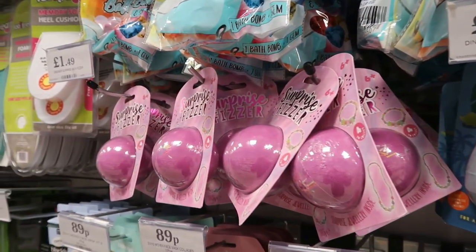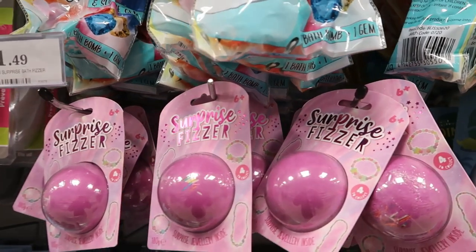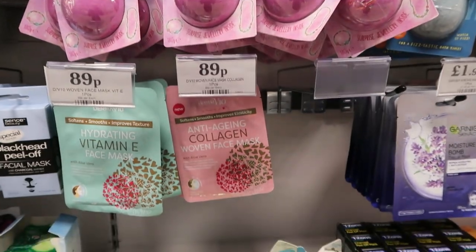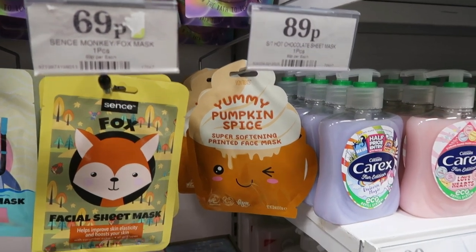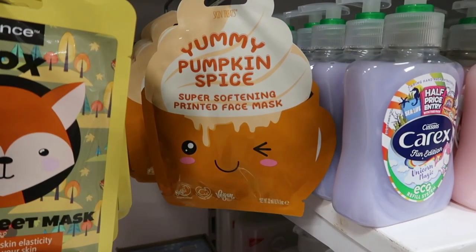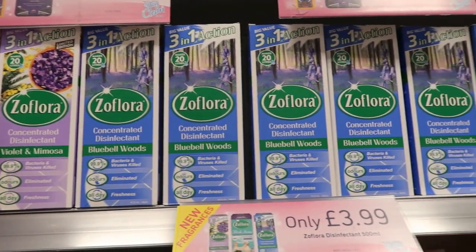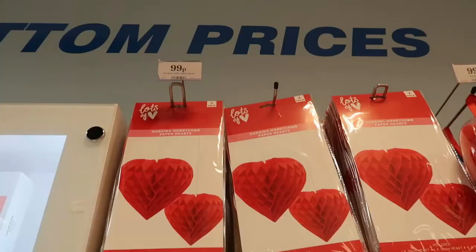But I found these bath fizzers that you could obviously have a nice surprise with, great for children. I saw this yummy pumpkin spice face mask. I thought that looked really nice. It reminded me of Korean skincare. Then they had some new Zoo Florescents in, Bluebell Woods and things like that.